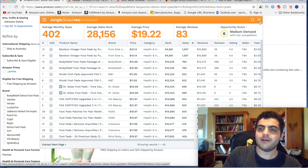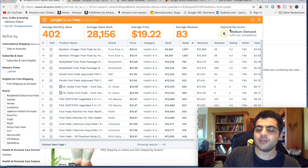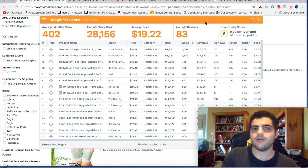But that's pretty much it, guys. These three here are pretty much the three that I will constantly always be using for product research, especially the Jungle Scout Pro extension. You can get the light version if you don't have the money for the Pro extension, but it's definitely worth going for the Pro extension in my opinion. I'd rather you guys just save up the money and get more value out of that.